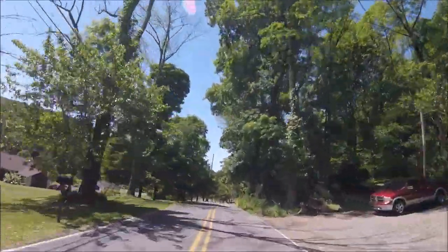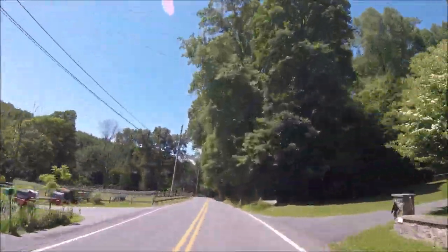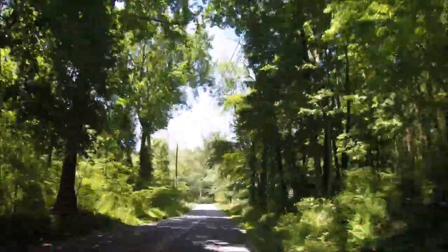Now, Griesemer Mill Covered Bridge is located almost right around the corner from the Pleasantville Covered Bridge that we reviewed in a previous video.